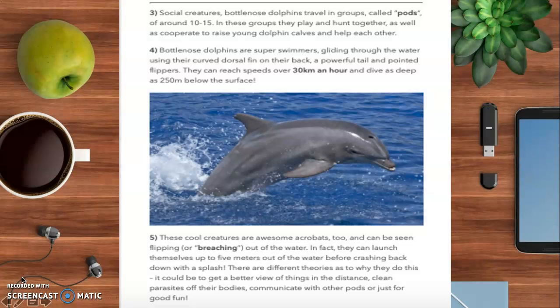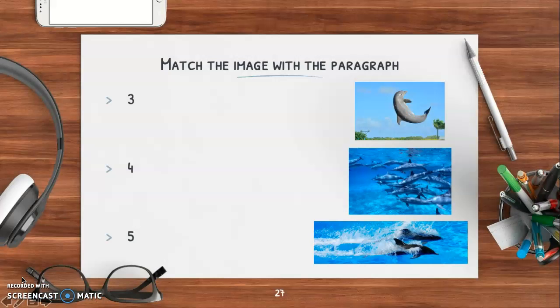Then you're gonna pause this video and continue reading about the bottlenose dolphin. After that, here what you're going to do is match the image with the paragraph. Each paragraph says something about the dolphins. So, for example, in your notebook, you're going to draw something about paragraph 3, something about paragraph 4, and something about paragraph 5.